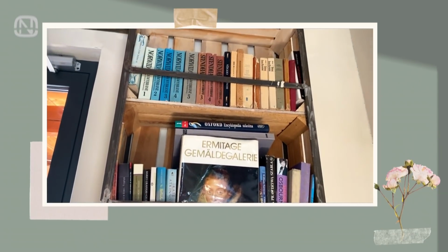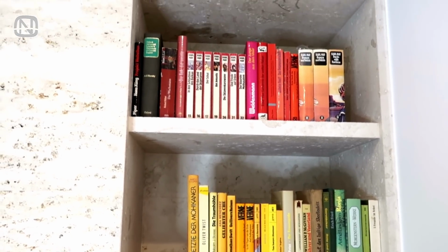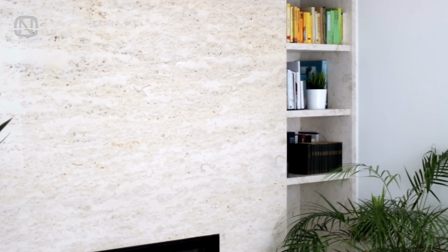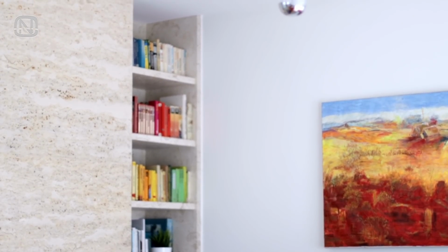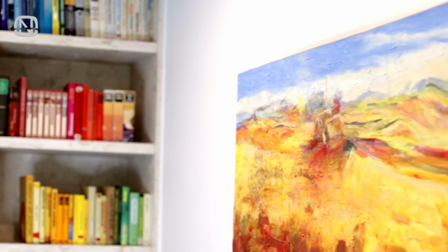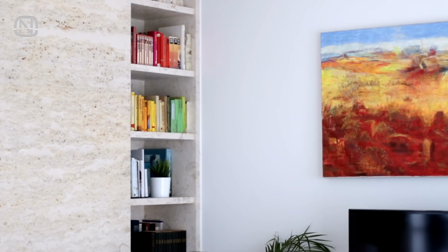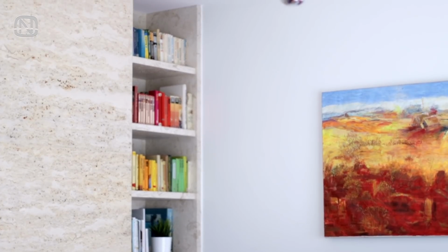Arrange the books on the shelves by color so that they blend in with the decor of the room. Let me demonstrate it. Here we have literature for teenagers that my children are still too young for. I placed them in such a way that they match the color scheme of the painting on the wall. But even if the painting wasn't there, this arrangement still looks original and unusual. Just like that, ordinary books can also contribute to the decoration of the room.